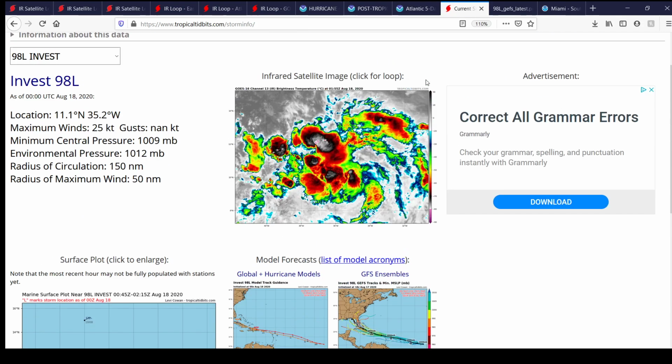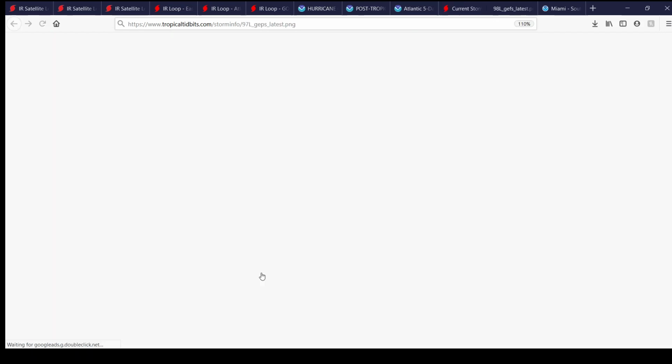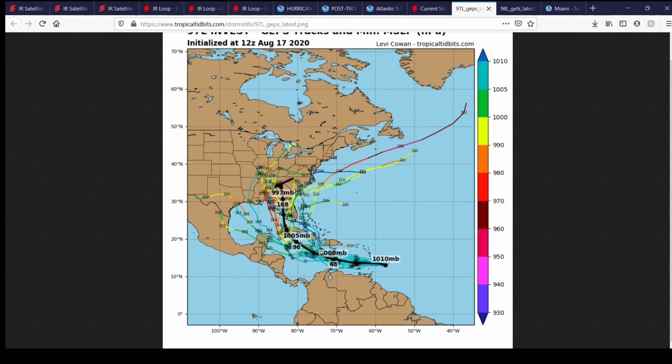Let's go ahead and look at 97L. The models are also interested with this one. And you can see with this latest ensemble models, most of them take it into the Gulf of Mexico here. Some of them take it kind of skirting the Florida East Coast there. But for the most part, general consensus is that it goes into the Gulf of Mexico. And once it gets into the Gulf of Mexico, the models are still unsure where the storm will go.